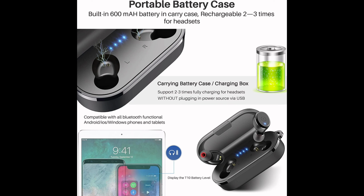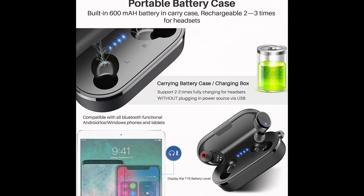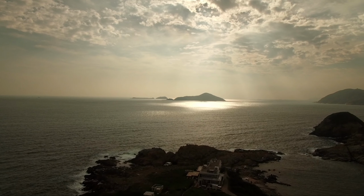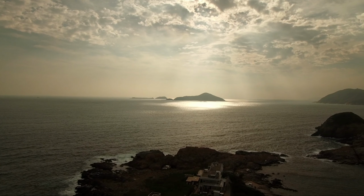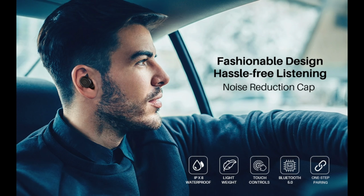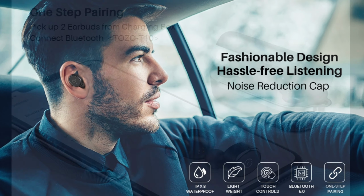TOZO acoustic experts focus on precise acoustic tuning and find the best sound characteristics for human hearing sensitivity. Accurately adjust every detail to achieve a perfect balance of bass, midrange and treble. TOZO T10 provides powerful bass, lowest 16 Hz, mellow midrange, and clear treble, up to 20 kHz. Reproducing every detail of the music vividly.